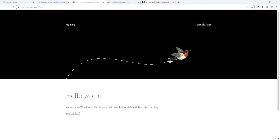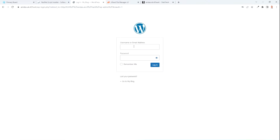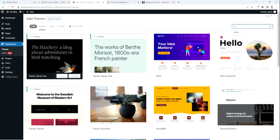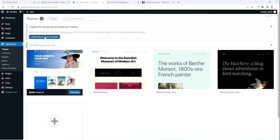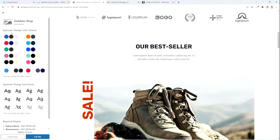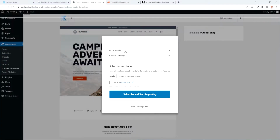We're coming back to our site, and I'm just going to go to admin and enter, and there is our login page. Let's type the username and password and press login, and we are in the dashboard. I'm going to quickly install a new theme, add new. For this example, I'm going to use Kadence Theme. I'm going to press install, activate, install Kadence starter templates, and pick this camping adventure site. You can change the colors and the font, but I'm just going to install the full site.